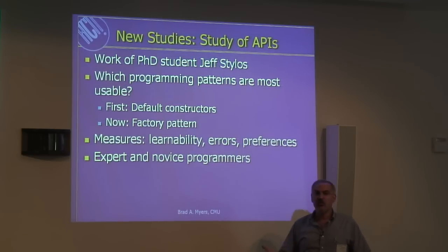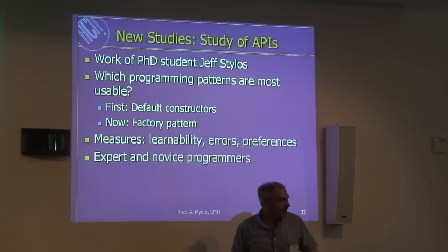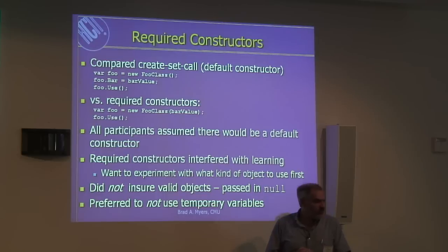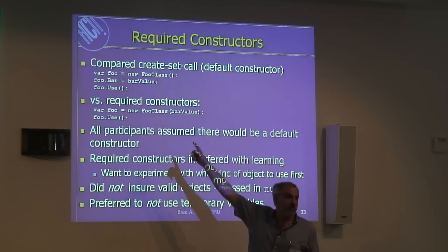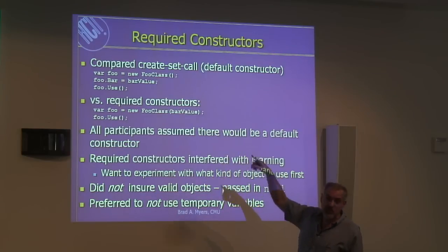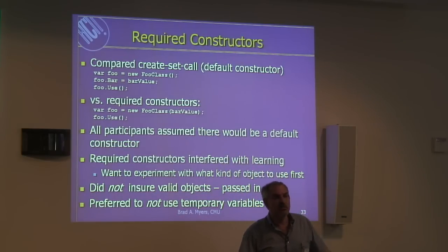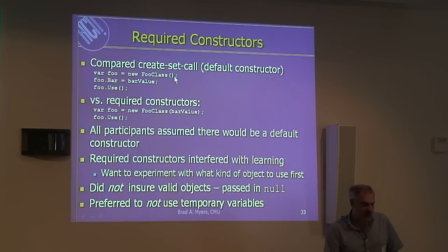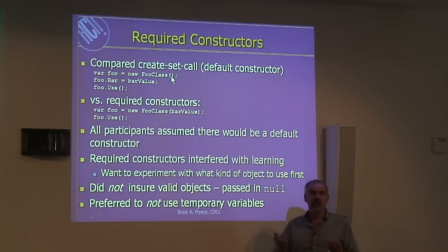We look at things like learnability, what kind of errors people insert into their code as a result of the APIs, robustness, what they like, things like that. The first one was required constructors. This is for all you object-oriented programming people. How many people understand this code? Most people in the room? OK. Normally when you have an object, the way to create it is you say new object, right? So if you want a foo, you say new foo. And this one style says that you can create an object and it's empty.